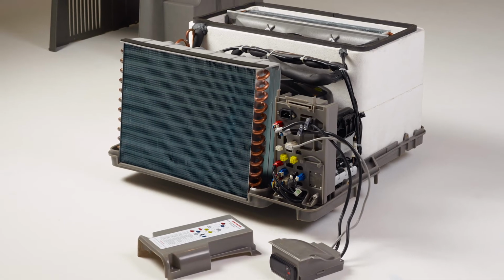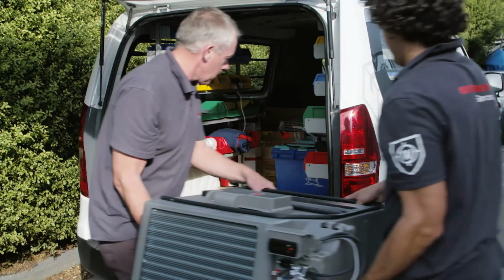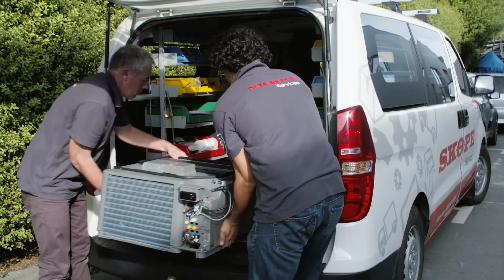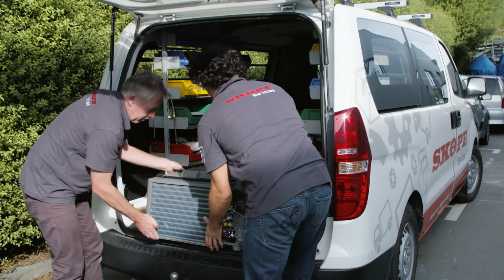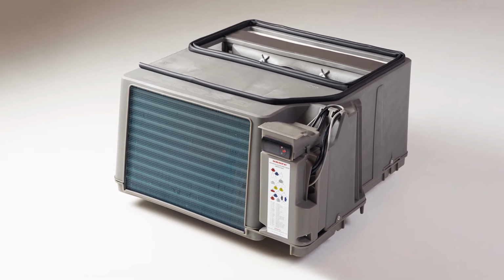All the electrical services are located at the front in an electrical services box. Moulded plastic handles for ease of lifting. The balance point of where those handles go to make sure that it is not an awkward lift, it's an easy lift. It's a win-win for the service technician.